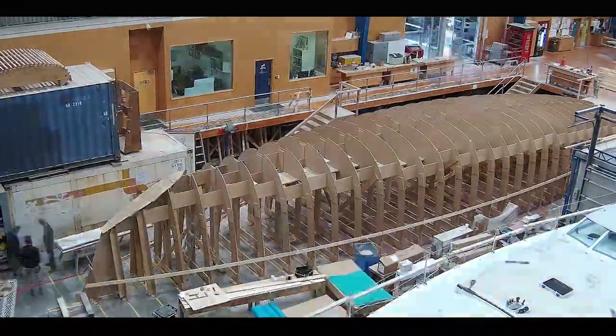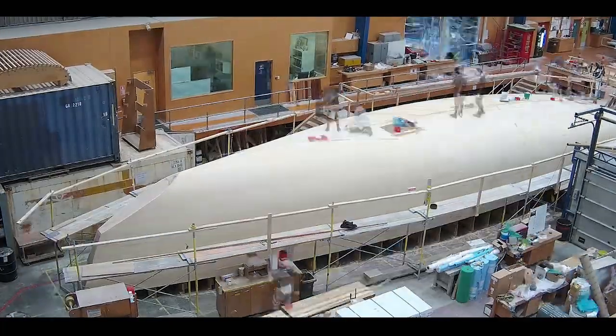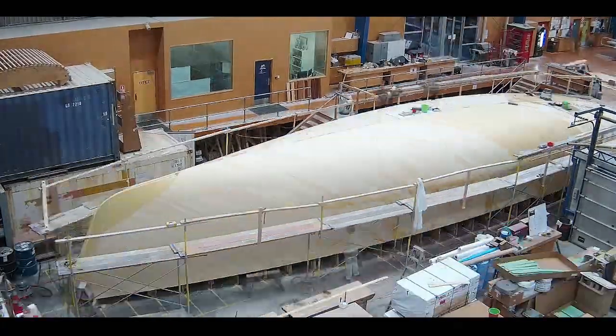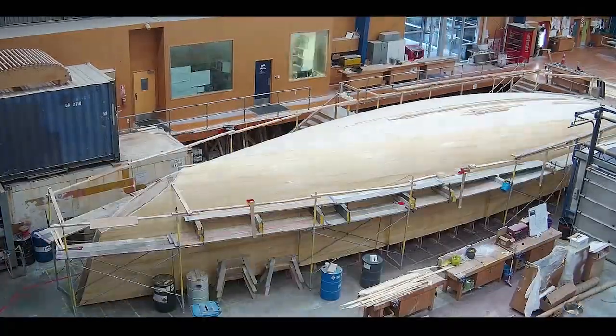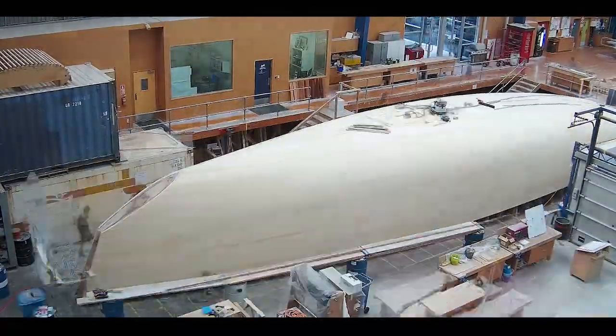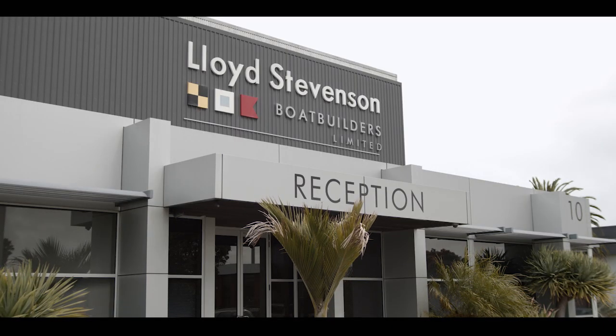With nobody able to predict in June 2019 what was about to dramatically impact every person in the world, work began confidently on the labour-intensive process of diagonal cross-planking the hull. Eyes on the horizon for a Christmas 2020 launch.